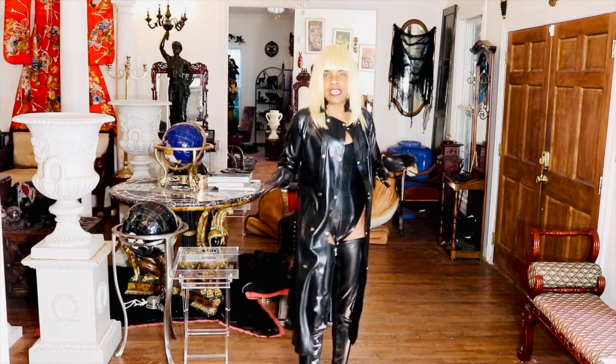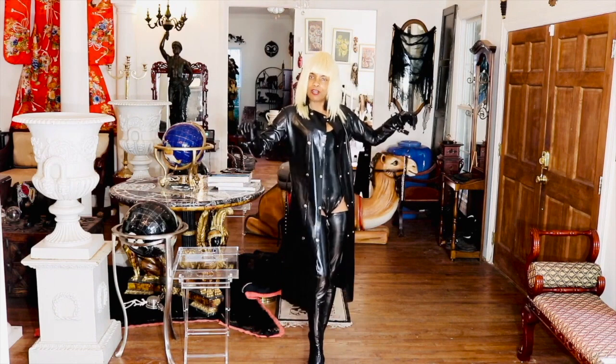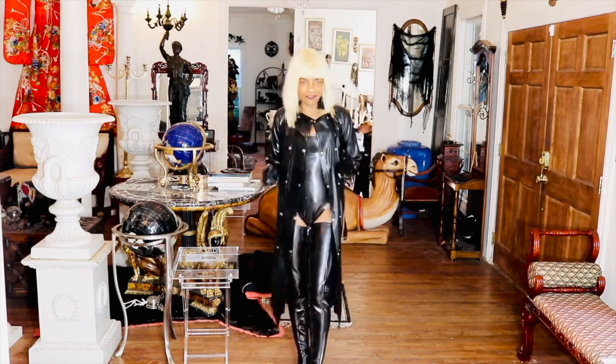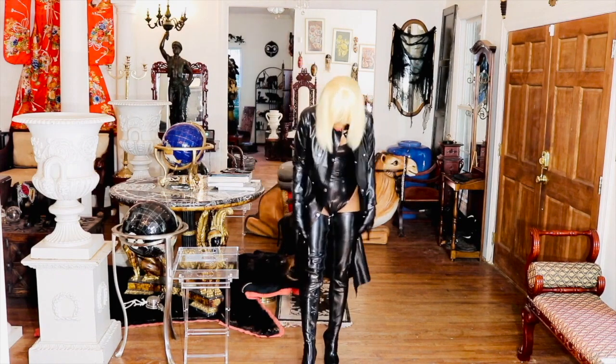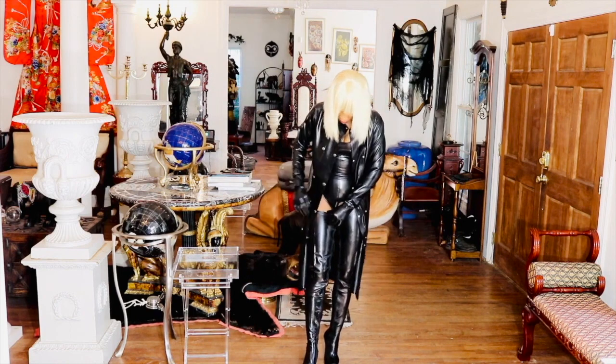As I showcase and model the outfit, I'm going to take off the coat, and you comment down below and let me know whether you prefer the outfit with the coat or without the coat.